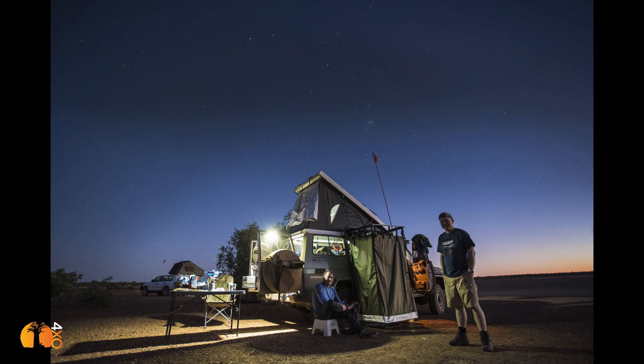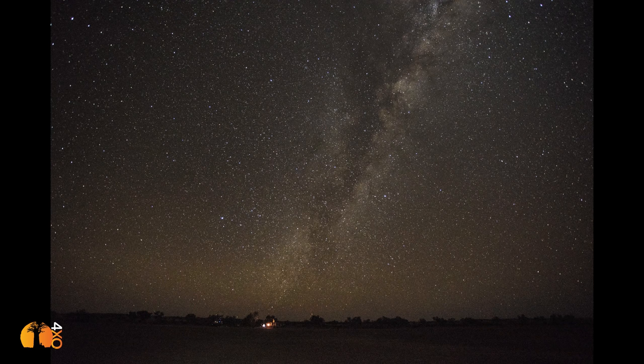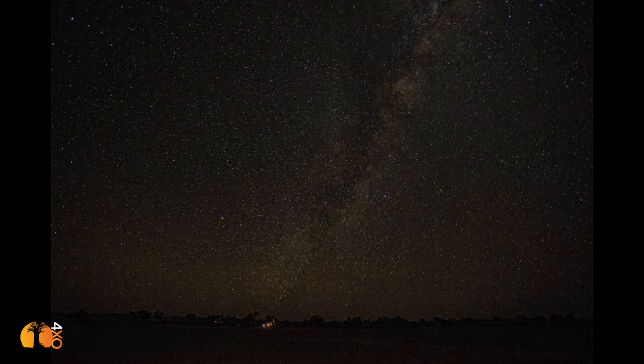This is the kind of campsite I absolutely love, because it is very flat, very open. Love big sky country. And the Canning Stock Route continues to surprise.